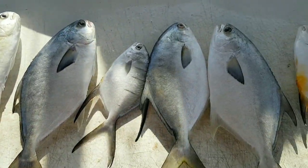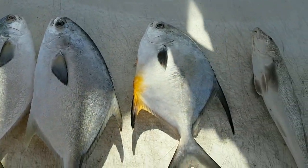So I got, it's either a full house or a grand slam. I'm not sure which one it's called, but I got a permit, a pompano, and a palometta. I'm super excited. I've never caught a permit before. So to catch all three in one day has been spectacular. All right, this is the final catch for today.